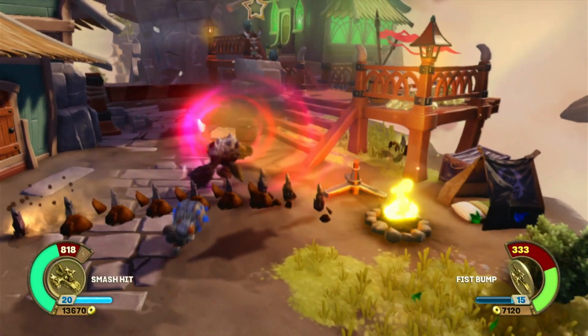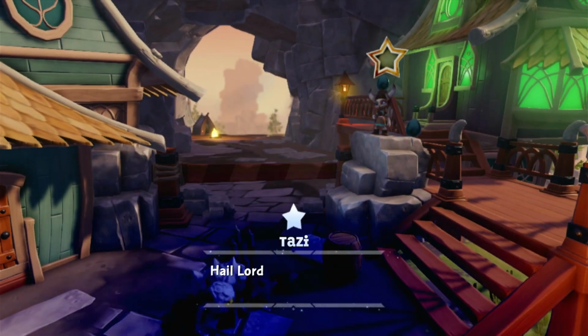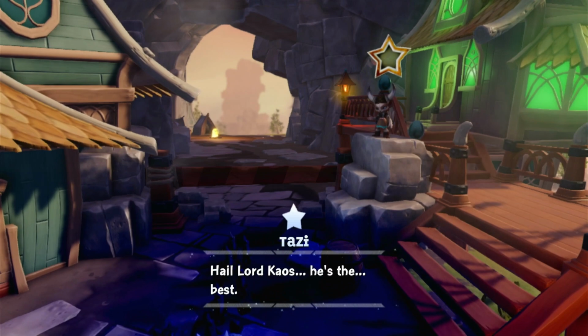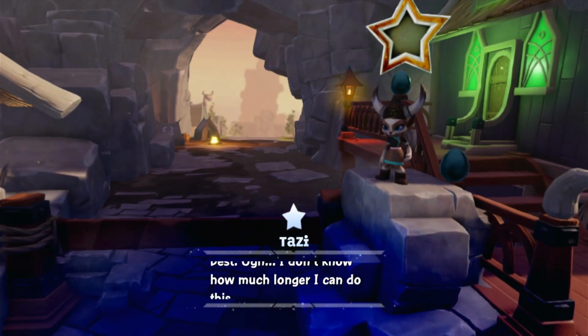But regardless, Batspin still finds herself in the least favorite of the undead element, just because I feel like the undead element is a really strong element for Skylanders.